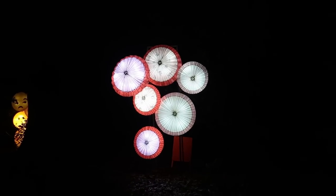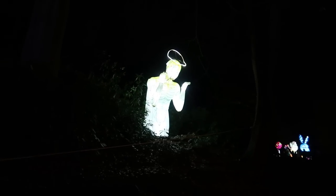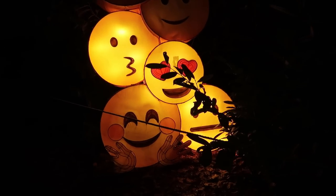Remember this scene from last year? That's the thing, because I went to Lightopia in Manchester. Can't remember which ones I saw there and which ones I saw here at Alton Towers. They're nice, the umbrellas. I do love the music around here. There we go. Is that an angel up there? Is it some sort of angel? I'm not too sure. Oh, look at the big rabbit. And we've got the emojis just here as well.